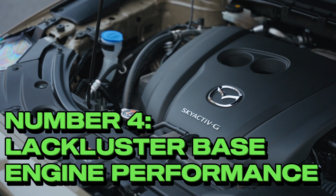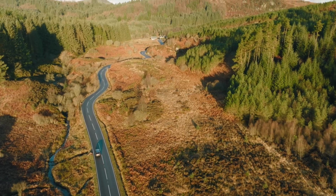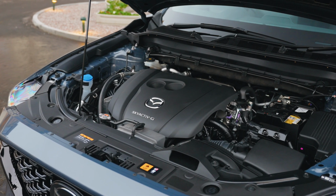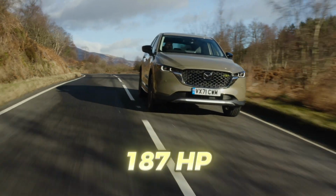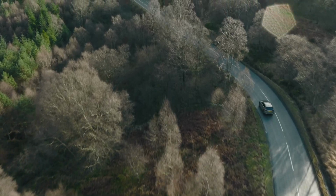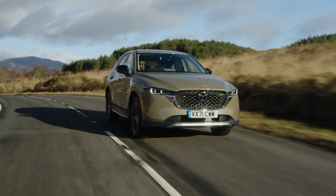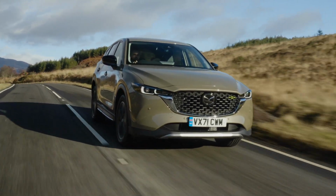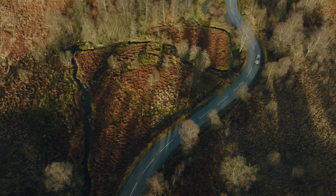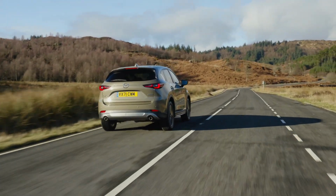Number 4. Lackluster base engine performance. While Mazda loves to promote its driving dynamics, the standard 2.5-liter engine in the CX-5 tells a completely different story. With just 187 horsepower, it feels noticeably underpowered, especially when you need that crucial burst of acceleration for highway passing or merging. Car and Driver points out that while initial throttle response feels adequate around town, the engine struggles when you demand more power at higher speeds.